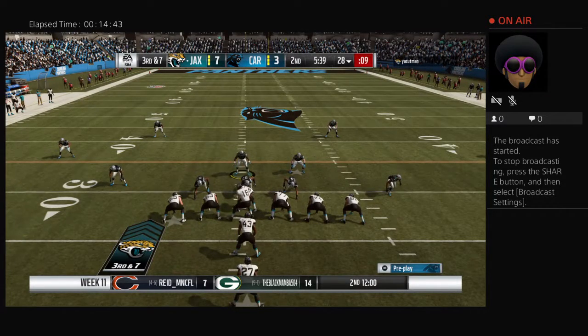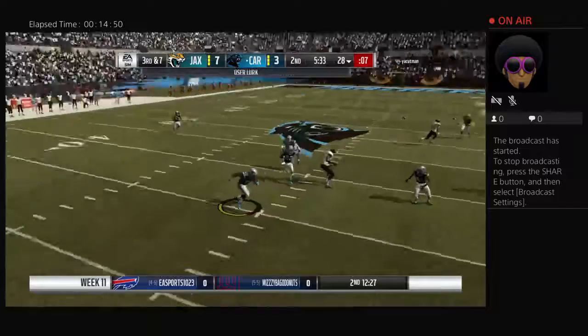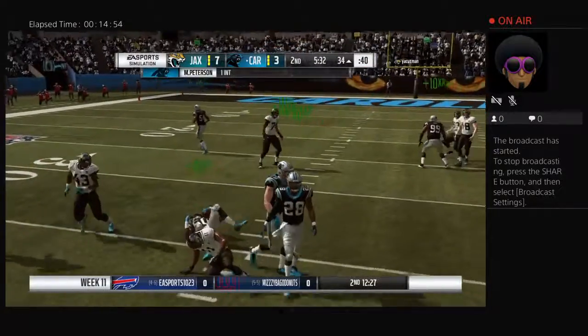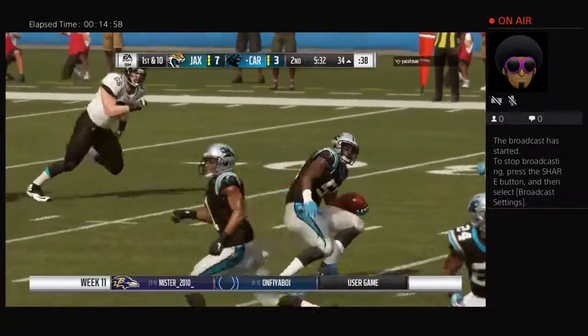On third down, he'll drop to throw. And he fires one that's intercepted. Picked off at the 35. And his guys are going to take over at the 34-yard line.